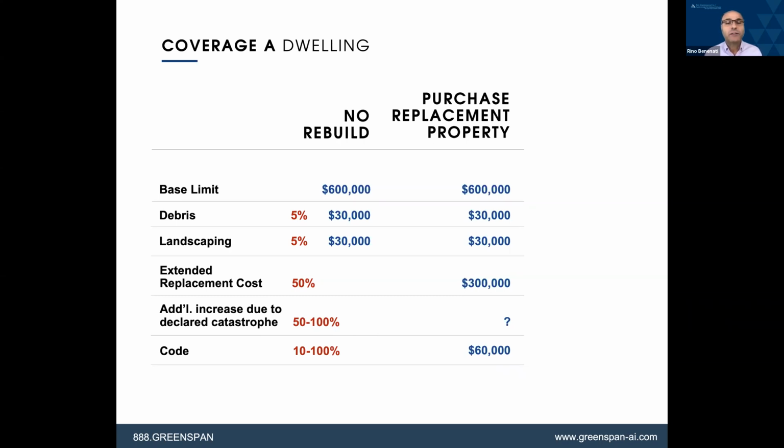And what changes is this thing called the extended replacement cost endorsement. Now, we have 50% in there. Some policies are 20% additional. Some are 25%. Some are 50. Some are up to even 100. So we used 50 as just a round number. So that's where we're getting the 300,000. Now, what does that mean?